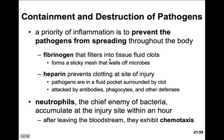So now that we've mobilized the defenses, the next stage is going to be containment and destruction of the pathogens. One of the priorities of inflammation is to prevent the pathogens from spreading throughout the body. Fibrinogen that filters into the tissue fluid forms clots, a sticky mesh that walls off the microbes. Heparin prevents clotting at the site of the injury. So pathogens are now in a fluid pocket that's surrounded by a fibrinogen clot. Here it's attacked by antibodies, phagocytes, and the other defenses.